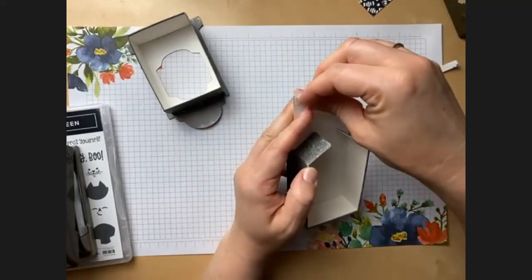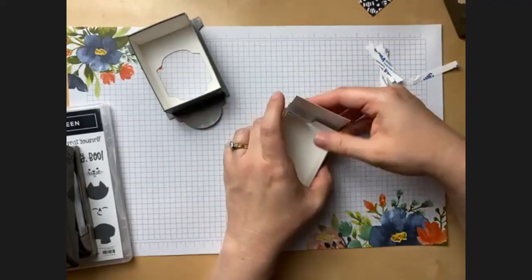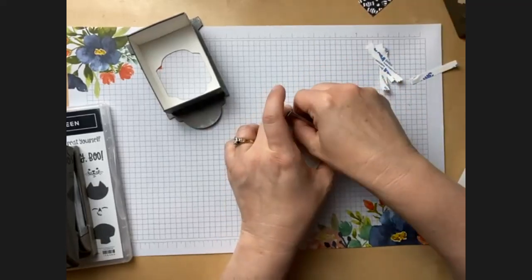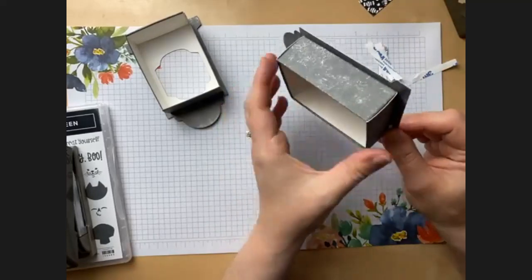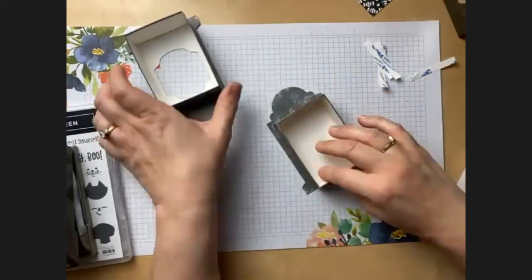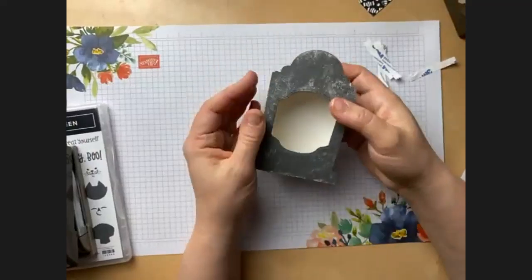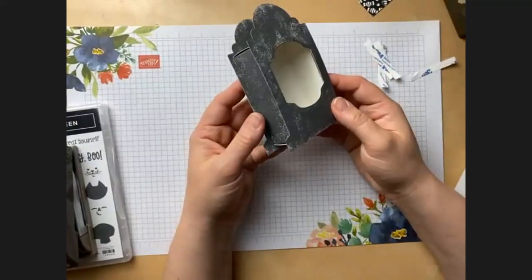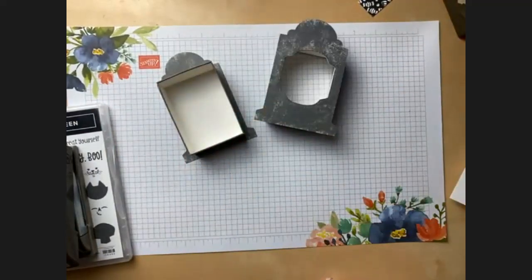Yep, we sure did. And this box has this gray sort of textured print on all of the sides. So you can cover it with designer paper, but I think it's pretty just the way it is. So I'm going to do a little dress up, but before I do the dress up, I wanted to fill it with some candy.